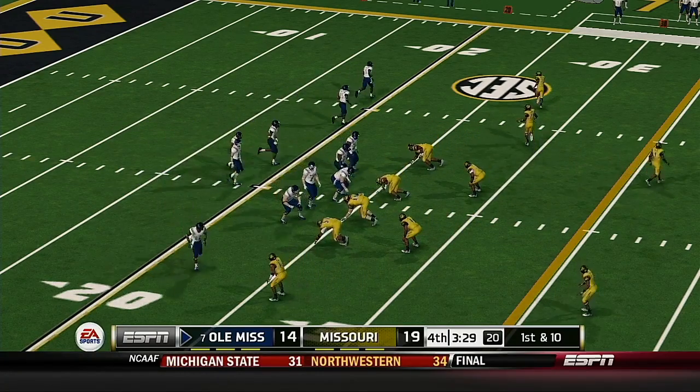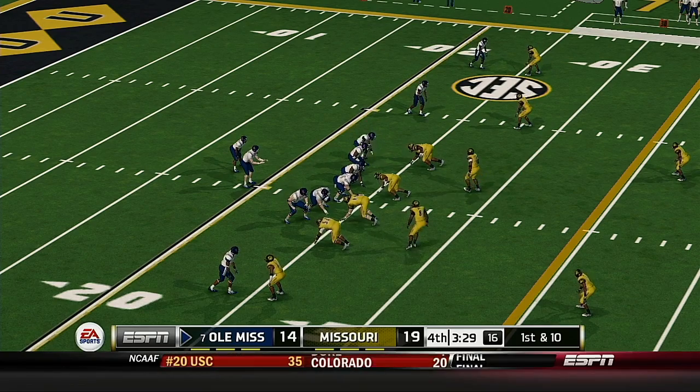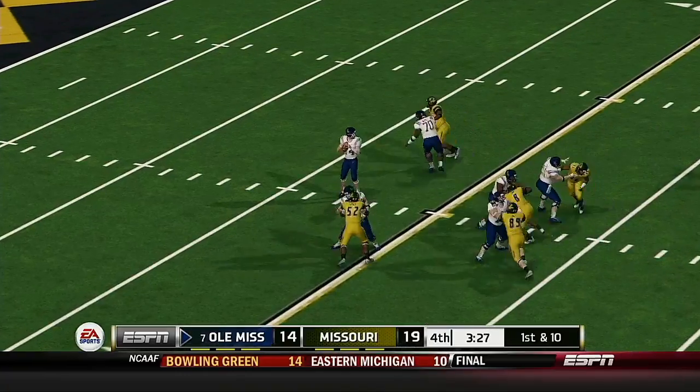Let's see how the offense rebounds after fumbling on their last possession. I look for the offense to come out with the same game plan as before. You don't make changes after one play.